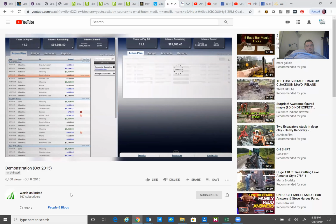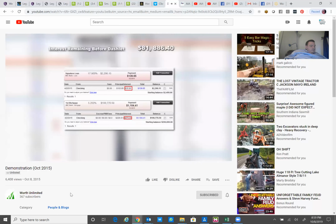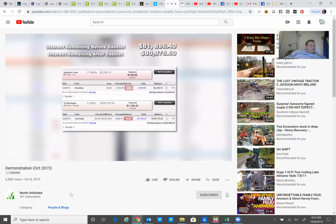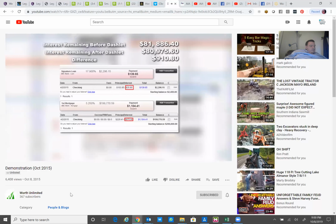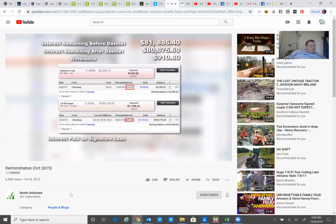Now that we've completed these items, the program shows our interest remaining has decreased from $81,886 to $80,975, which is a difference of $910.80. This difference comes from the interest paid on our signature loan of $35.80 and our first mortgage interest of $875, as we can see here.